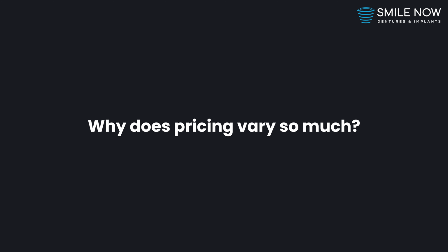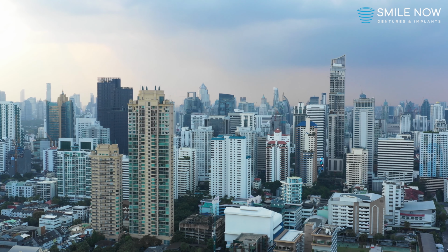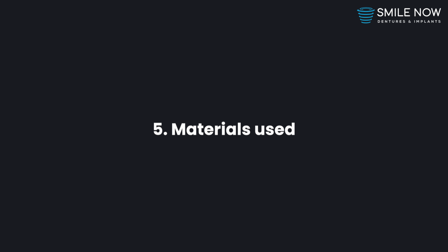You may have seen prices all over the map. So what causes those differences? Here are the key factors that influence the cost of a tooth implant. Experience of the provider. A skilled implant dentist may charge more, but you're also paying for long-term success. Location. Major cities tend to have higher prices due to overhead and demand. Lab work. Offices that send work out to third-party labs often have longer turnaround times and higher costs. Sedation options. Some clinics include sedation in their prices. Others will charge separately. Materials used. Higher end materials like zirconia or porcelain can raise the final price. That's why it's so important to ask not just what's the price, but what's included.